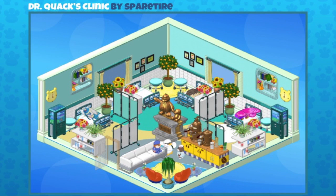Now here's another Dr. Quack's clinic. I love seeing these because players do them in all different ways. But Spare Tire, I really like that player name. It's really funny. We haven't seen anything from them before. This is the first one that they've submitted. Spare Tire has done a great job here with their Dr. Quack's office, including adding that statue right in the middle of the room, which is a family score prize.